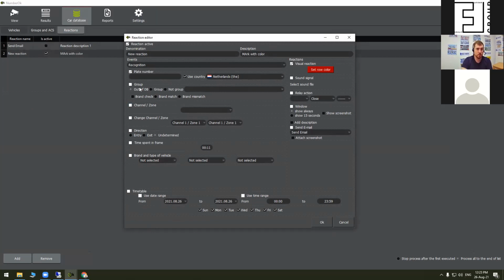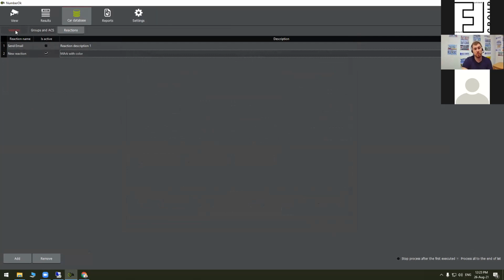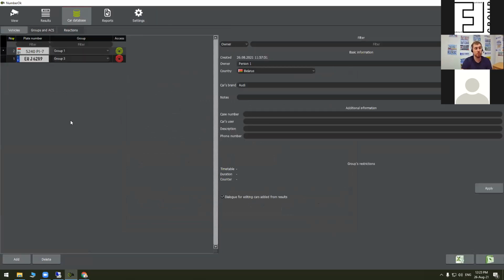And which database is used? I understand there could be a few approaches. Could you please describe which database? So mismatching will work when you add the license plate to the NumberOk database. We do not use some external database or something like this. Mismatching reactions will work for a license plate which you have already added to the NumberOk database. You have some different possibilities for how to add a license plate to the NumberOk database.